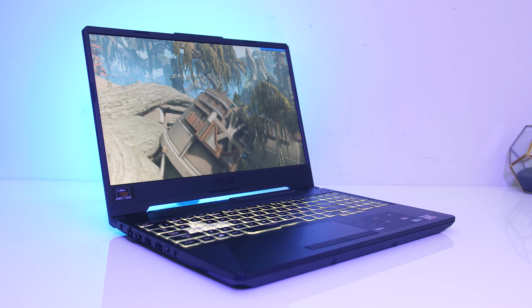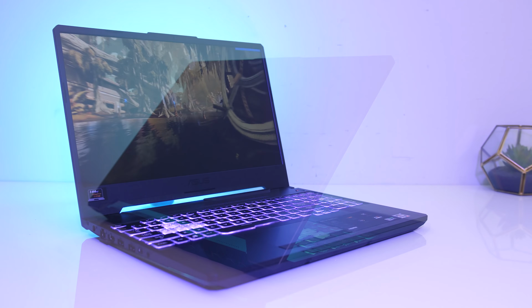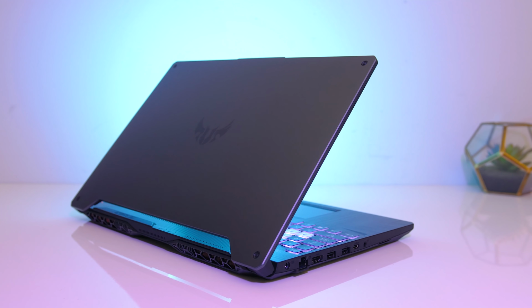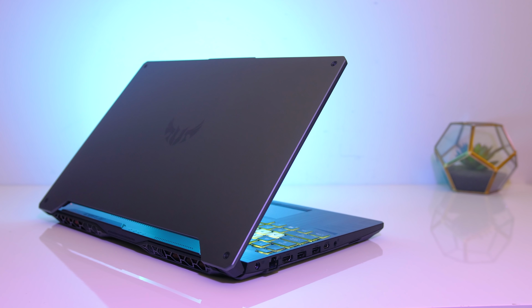The ASUS TUF A15 gaming laptop uses AMD's new Ryzen 4000 processors. Let's find out just how well it performs in 20 different games at all setting levels, and compare it against some other laptops to help you decide if it's worth it.